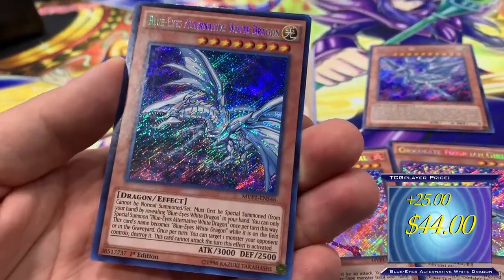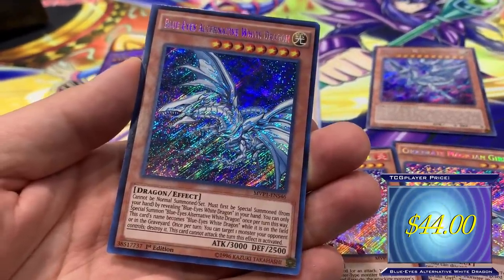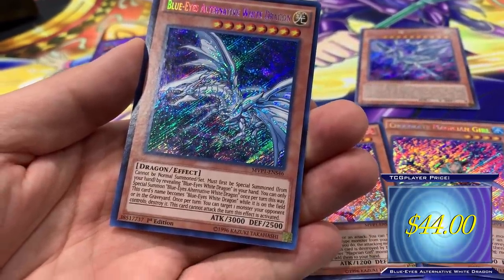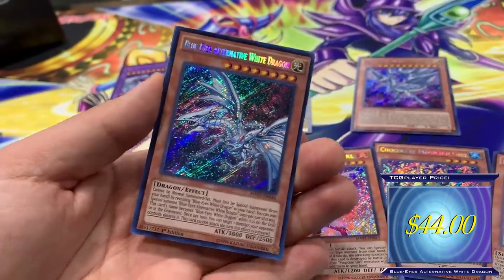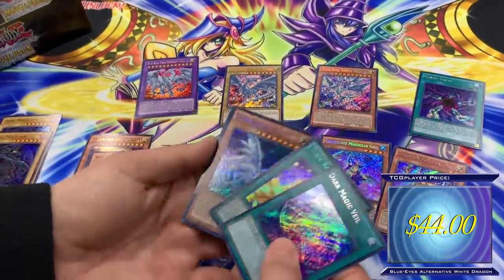Wow, he's gorgeous. If you guys don't know why this guy is so good and so valuable, he must first be special summoned from your hand by revealing a Blue Eyes. Cool. You can only special summon once per turn this way. This card's name becomes Blue Eyes while it's on the field or in the grave. Once per turn, target a monster your opponent controls, destroy it. Can't attack when you do that. That's great, because you're gonna turn it into something anyways. Very good card, you guys. Extremely good. One of the best.